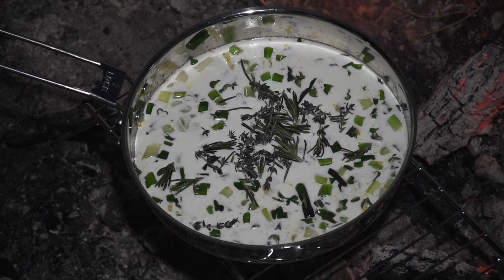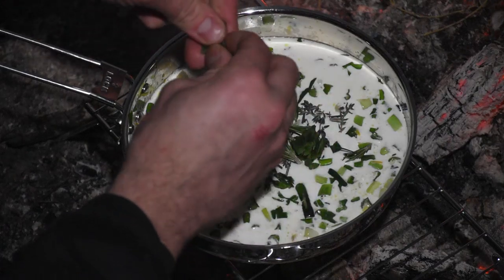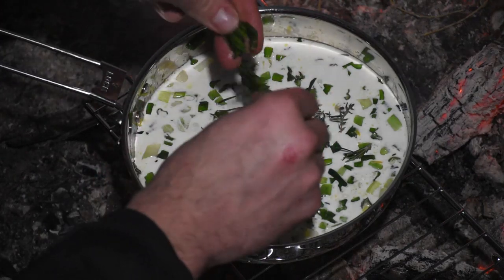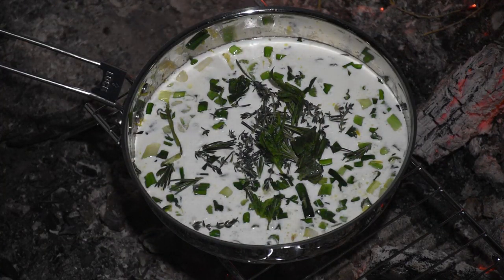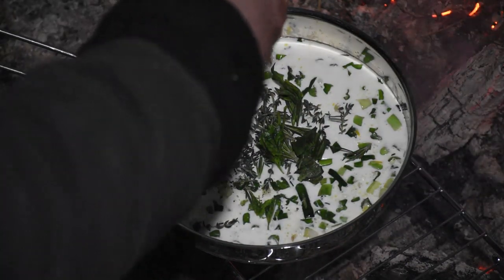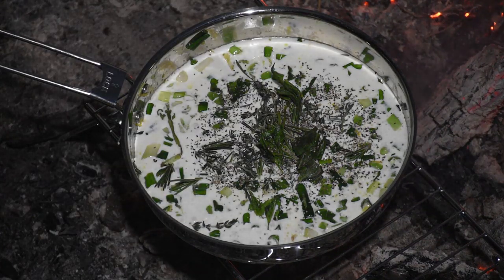Next, we've got some fresh basil. I'm just gonna rip it up with my hands and add it on in. Fresh basil. Oh, well, fire's so, dang it, so hot. Next, we've got some black pepper. Love me some black pepper. Black pepper.